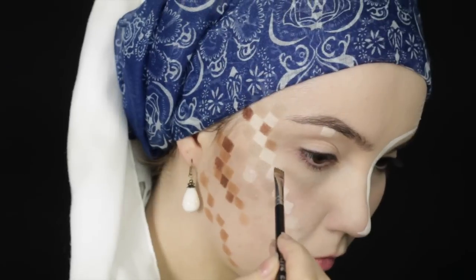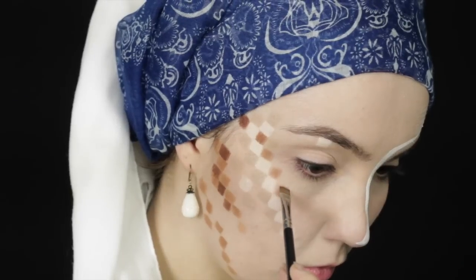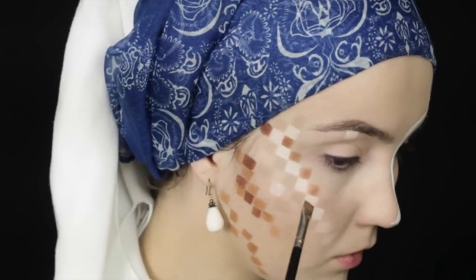And then along the jawline I'm going to be using the darkest shades possible. But you do not want to use anything like a dark grey or a black. It is going to make it look slightly off. You need to use browns and beiges for this look.